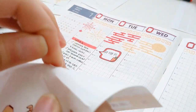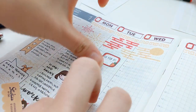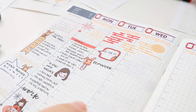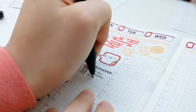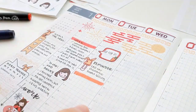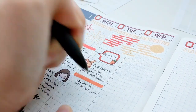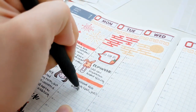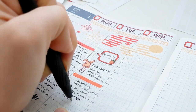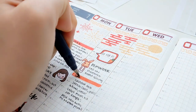On Tuesday, I placed this red thought bubble sticker with a carrot right underneath it and placed the motivational sticker that says go for it inside of the thought bubble. At the bottom, I placed this cute Brown Sugar on a paperclip to serve as a reminder for myself to call the car insurance company. Then afterwards, I placed my work to-do list sticker. I highlighted it again with my red Sakura Koi brush pen and wrote out my to-do list for the day.